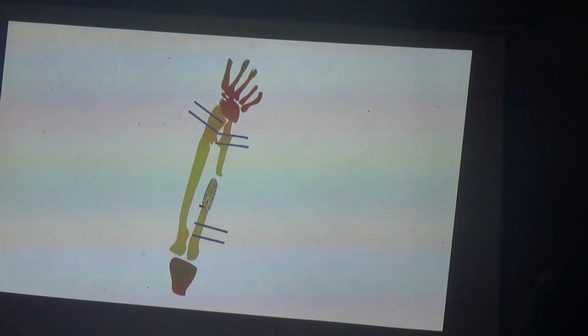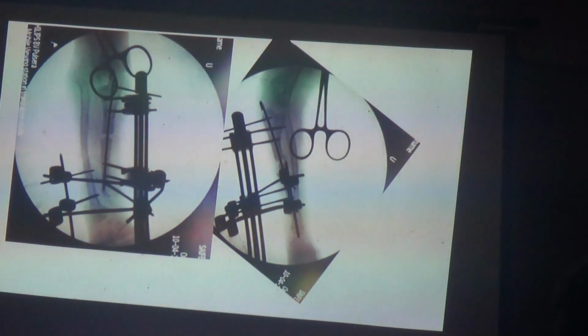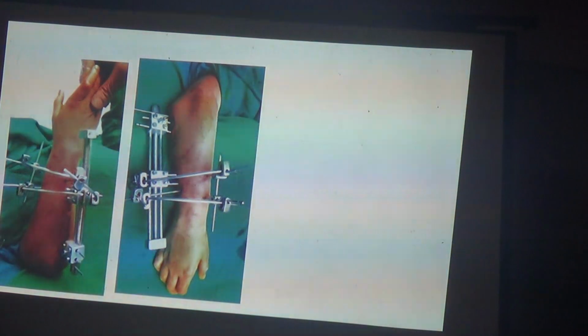So this is how we treat it. This is a patient, I will show you how we treat it. We put wires in the ulna, lower end and upper end, an intramedullary wire and a fixator. There is also a fixator in the radius which is not connected to the ulna at present. Then you lengthen the ulna, and once the ulna comes to level, you continue to over-lengthen it.